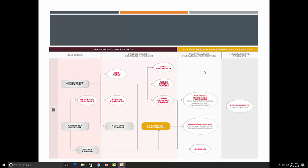So there's a bunch of different products that we can use, and let's have a look at a few of them. So the first one, whole blood. It's used to treat patients who have lost large volumes of blood. You can imagine that generally these people are going to be victims of some sort of trauma, or are undergoing surgery where there might have been a significant bleed.